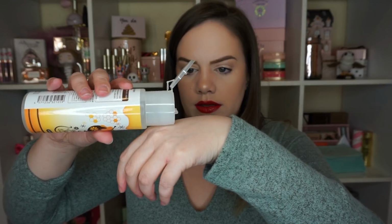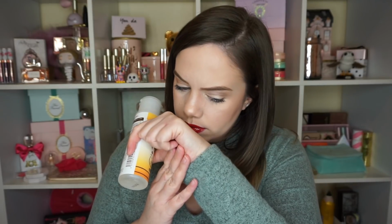So we got it open. I want to just kind of douse a little bit. Ooh, okay, so it's very watery, like a toner. Maybe you should shake it. It doesn't say explicitly to shake it, but I feel like if it has oil in it, probably need to. Very light and watery in consistency. It's a nice light scent. It doesn't smell overly perfumey. It just kind of smells like ingredients. So I can't wait to try that out.